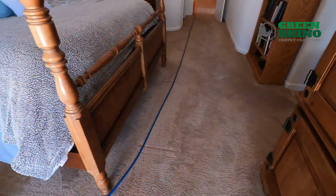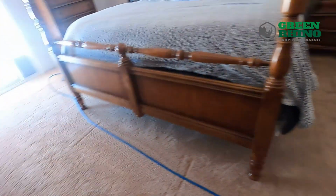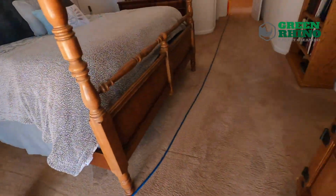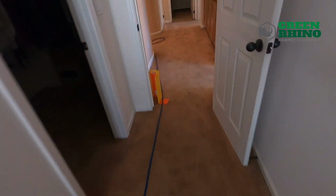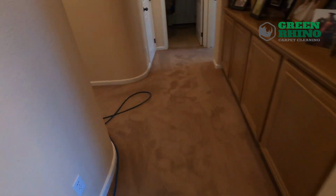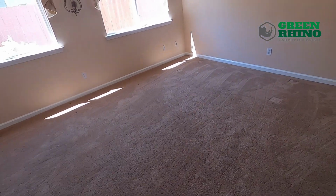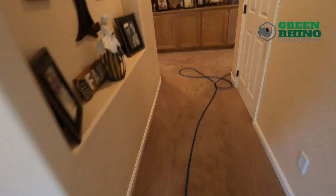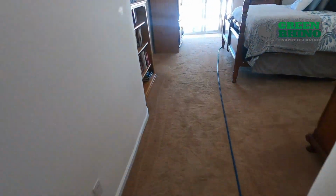Even if it were to dry, it would reactivate as soon as I hit it with the water and the wand. But it wouldn't dry, because the temperature's definitely not gonna let this type of carpet dry up in say a half hour before I get to it. If it were commercial carpet, that'd be something you'd want to worry about, especially if you got airflow going through there, it dries a lot quicker. But as far as this, I'm pre-spraying the whole house.